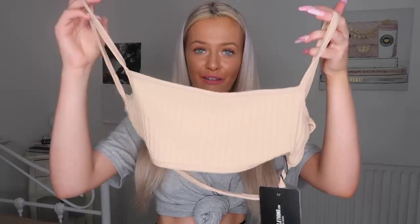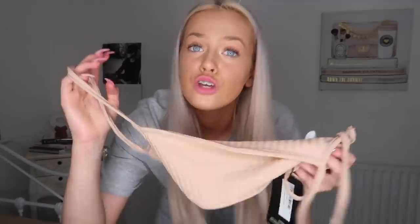Okay, so the next thing I'm gonna try on is a top. This is a stone rib strappy back bralette in size 6. Let me just show you all. I'll leave all the links down for these things, by the way, in order. This is really weird, I think. By the way, the joggers were £13 in the sale, I think. This is £2 in the sale. All of these things are in the sale, by the way. This is a nice colour, but I'm really confused. It just looks like a little piece of, I don't know. Let's go try it on.